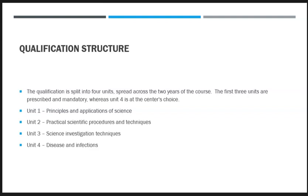Science investigation techniques looks at how practicals are designed, carried out, analysed and evaluated, and you'll be assessed on that as an external module. And then unit 4, which is actually unit 12, it's the 4th unit we'll study, but it's unit 12 of the potential choices that we have. We're looking at disease and infections this year. This is our choice unit.